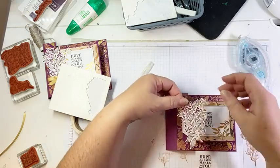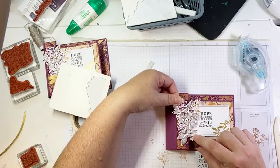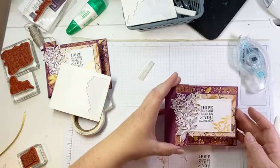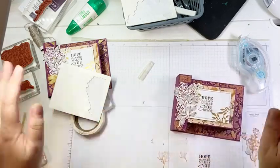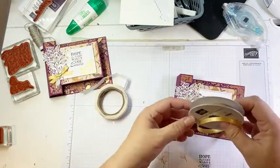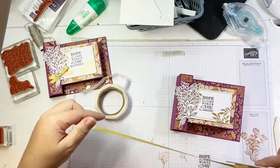All right, let's lay this guy on here. We're going to cover up our little oopsie. Press that into place. Okay, isn't that pretty? Now we need to add a little bow because, well, I like bows. So we're going to take our gold shimmer ribbon.